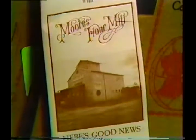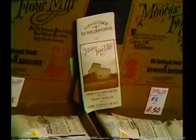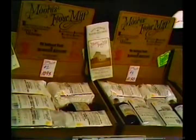Oh yes. And then, too, some years ago, we started to supply a good many of the grains and the packaged cereals and pancake mixes for the Fred Meyer Nutrition Centers. And that's been very good to us.